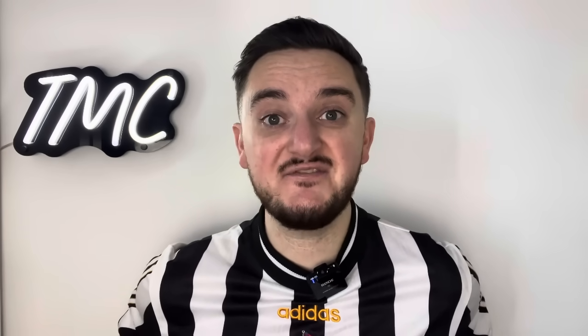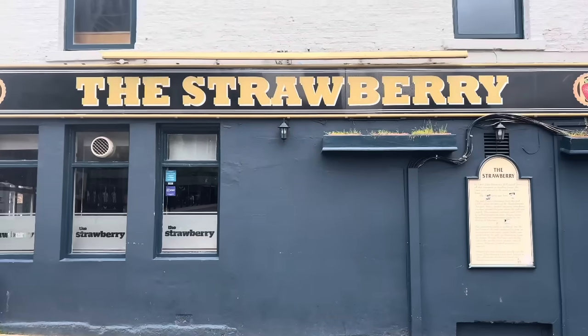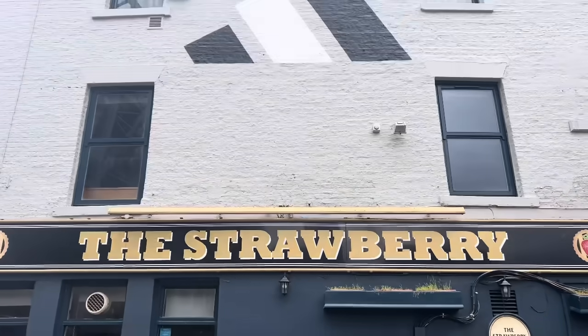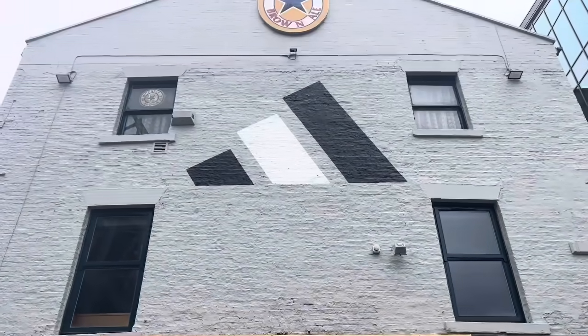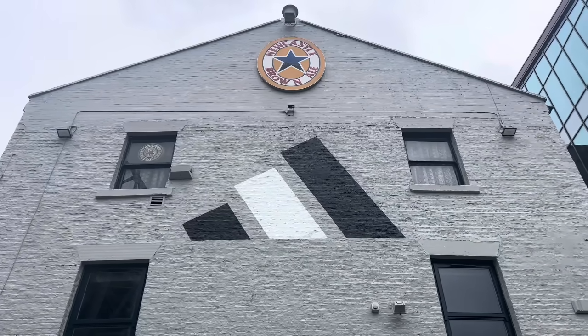Huge queues. I mean, people were waiting hours last time. People were getting stuck in lifts and everything at the stadium last time for the kit launches. So if it's Adidas, I'm sure they'll be putting on a few extra things to mark the launch of it, even just the rumours. We've seen flags on the Tyne Bridge, wall murals, paintings around town, logos here, there and everywhere. So I'm sure we'll see a big special launch from Adidas, and it'll be quite a spectacle and quite the queue if you're waiting to get one of these new kits.